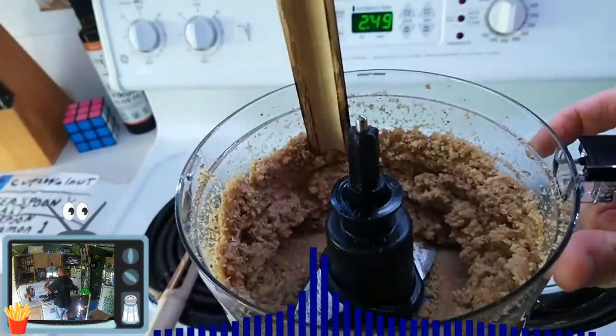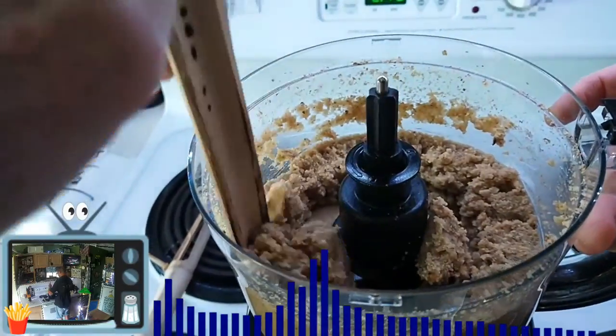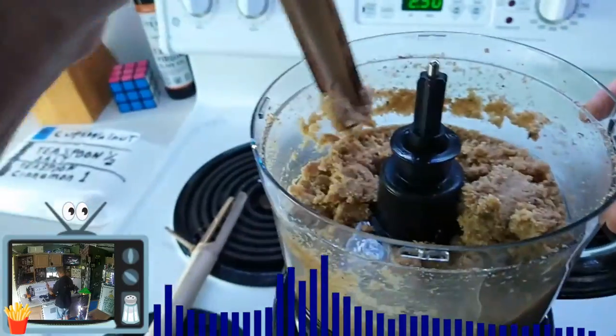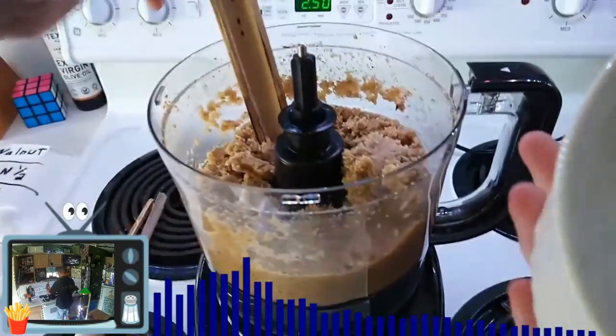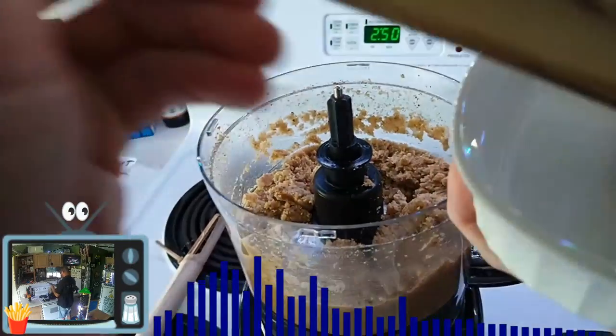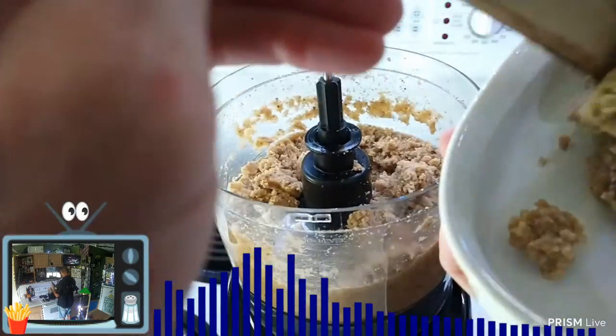So let's see what we're working with here. Yeah, that's going to be the right consistency that I'm looking for this dessert. All right, so here's what we're going to do. We're going to get this chilling in the deep freeze. And we're going to be using our bamboo spatula. It's exactly like I wanted it.